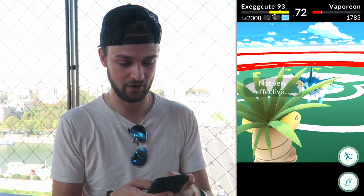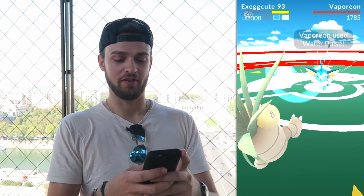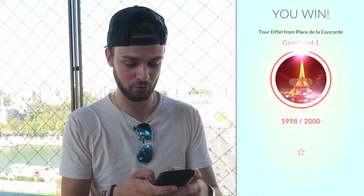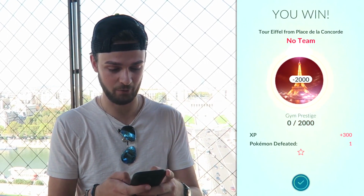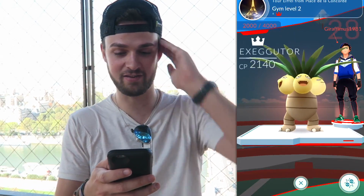So this battle is going well. Seed Bomb is definitely helping me out loads. Super effective. Vaporeon is almost completely down and out. There we go, baby. We have defeated one of the Eiffel Tower gyms, knocked it all the way down to 0 now. So it's no team at all. This is where... no, I don't believe it. Someone has already come along and claimed it. Is it already Team Red?